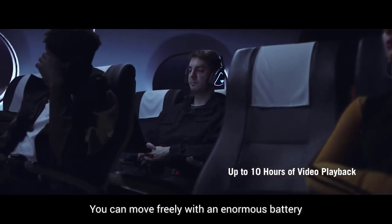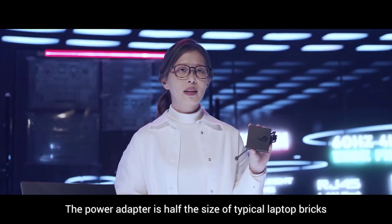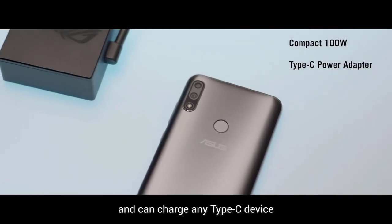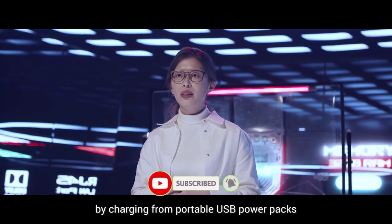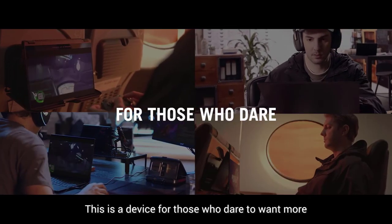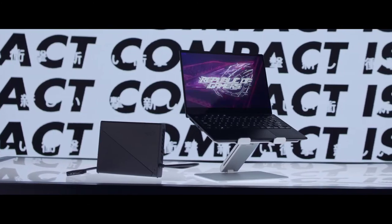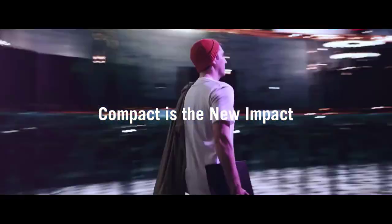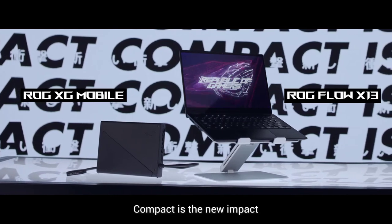You can move freely with an enormous battery that easily gets through the day. The power adapter is half the size of typical laptop bricks and can charge any Type-C device. And you can even stay unplugged by charging from portable USB power packs. This is a device for those who dare to want more. Power, precision, and portability. Wherever inspiration takes you, go with it. ROG Flow X13. Compact is the new impact.